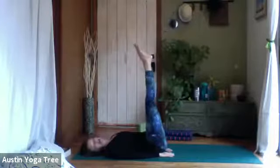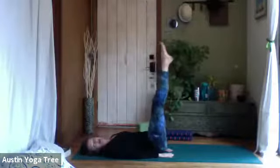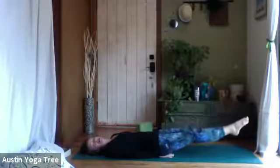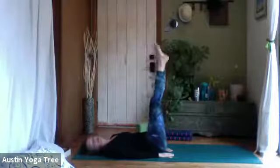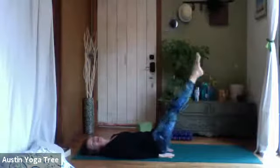Or re-extend those legs. Now you can continue with singles, or those of us that want a little bit more, you're gonna glue your legs together nice and strong, pretend you're wrapping rubber bands around your legs. And on the inhale, you'll lower both of your legs away from you. Now you might not be able to go as far as you did with the single leg lifts. This will put more pressure on the low back. So it's really important that you're being mindful of how that translates for your body. The inhale lowers, the exhale slowly pulls you up.